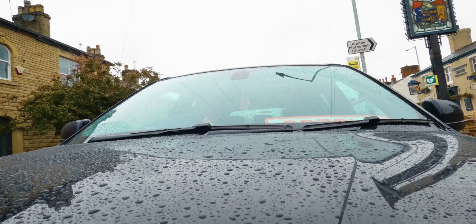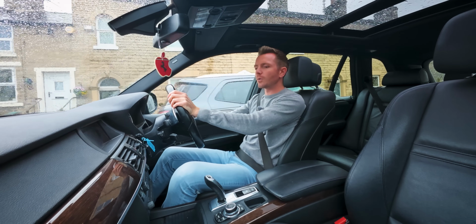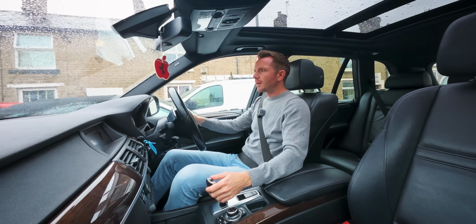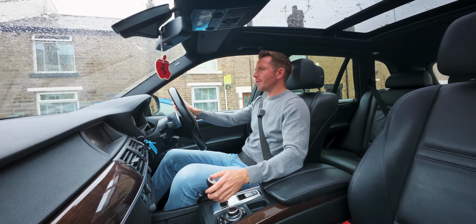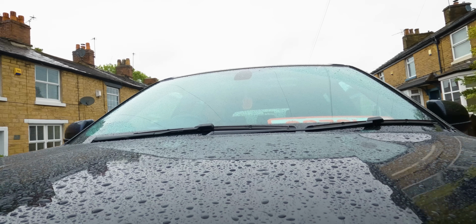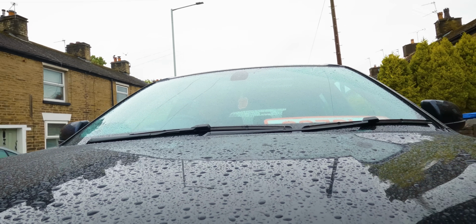We've got folding mirrors, all my windows work, like I say, air conditioning works, we've got cruise control. So I think this was well worth £5,500, I think. I'm just slightly concerned because I know the costs will run away with themselves.